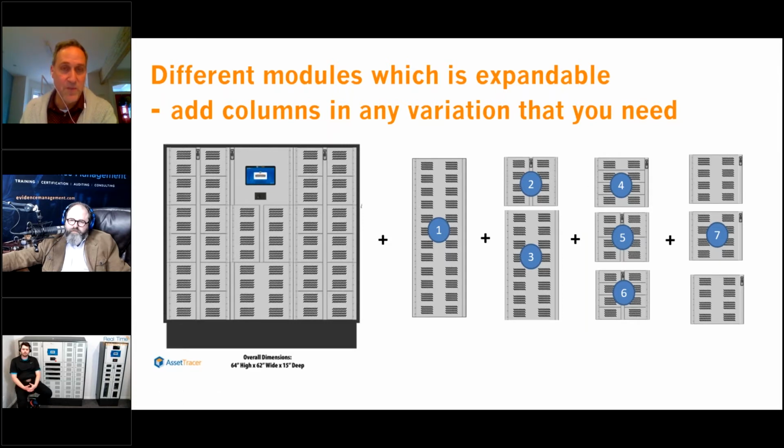And by the way, these ones are vented here. Typically in evidence, they're not. The reason they're vented is if you ever had things you had to plug in there, it needs to breathe. It doesn't have to be that way. We have clear doors as well. Again, not typically used for evidence, but we have different options there.